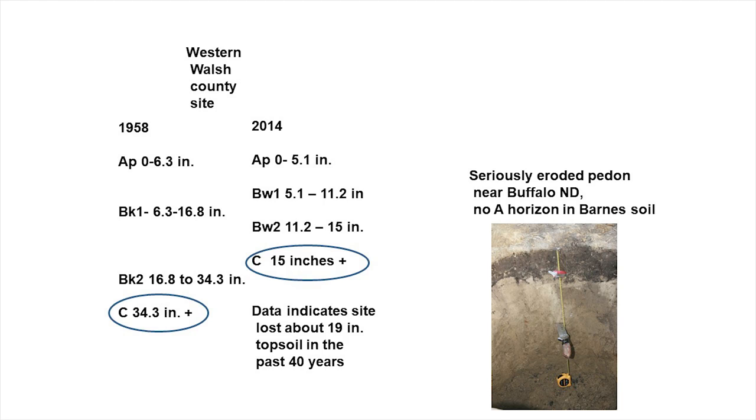And all of the fields except the one that had been in permanent pasture had significant soil loss. And the one in western Walsh County, which is northwest of Grand Forks, was the worst. In 1958, the distance from the surface of the soil to the C horizon was 34.3 inches. When they came back in 2014, the distance from the surface to the C horizon was 15 inches. So during that period of time, they lost 19 inches of topsoil, and the farmer had no idea, because it all looked black to him.